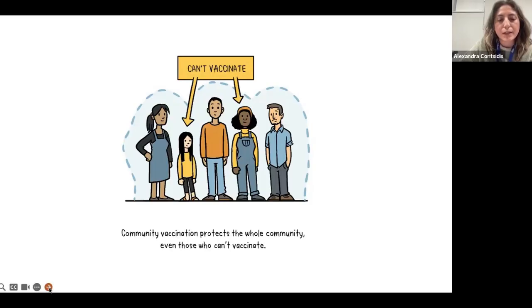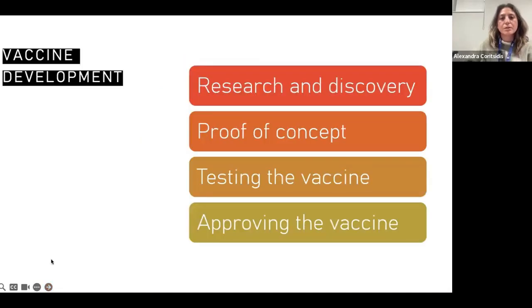And I like to think of getting vaccinated not just for myself, but for other people in my community and my family that I want to protect. So I'm going to shift gears a little bit and talk about vaccine development. There are many steps to vaccine development. I tried to touch on the main ones. I'm going to talk about research and discovery, proof of concept, testing the vaccine, and then approving the vaccine.